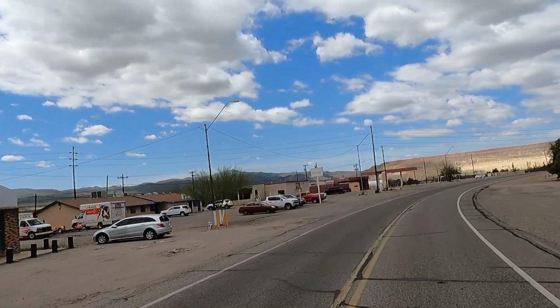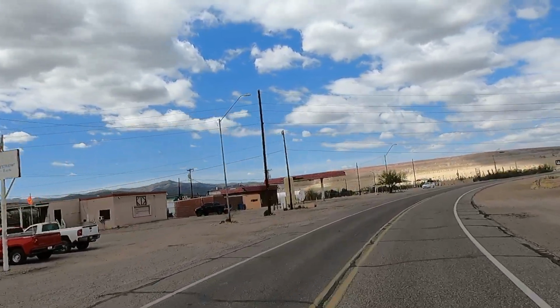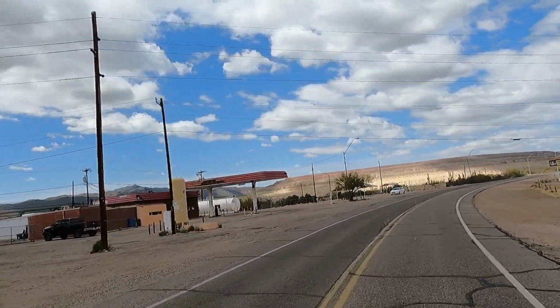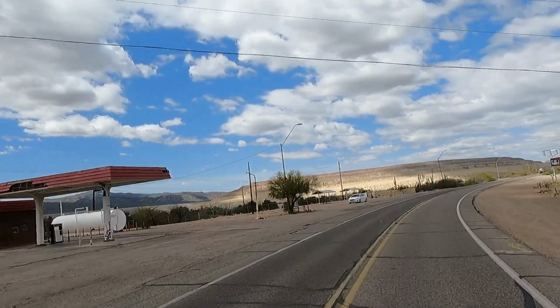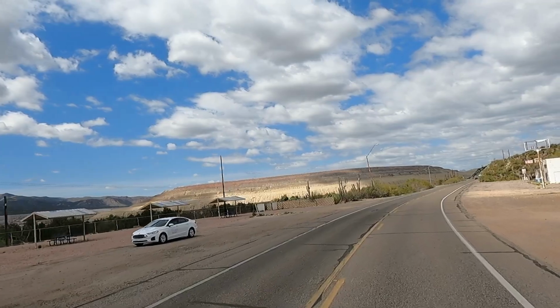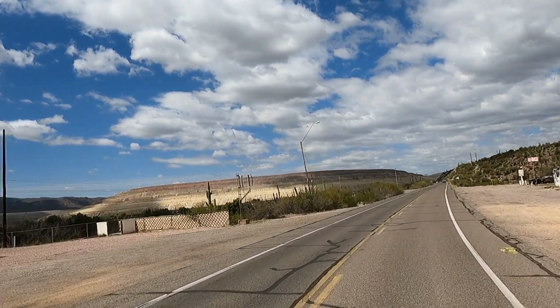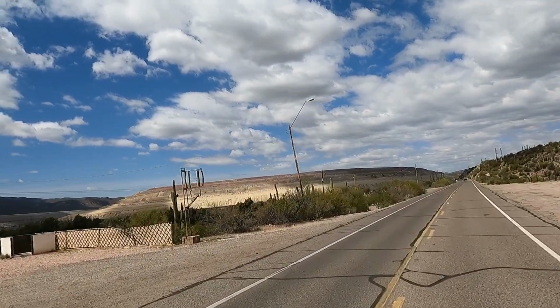See, there you can really see the effects from mining. Look at that. That is massive. These are some big time mines. I think they go for copper up here, if I'm not mistaken. Probably other... Oh, look at this little park here. Let me pull in a sec. We'll check it out.